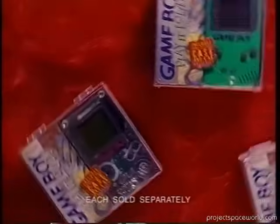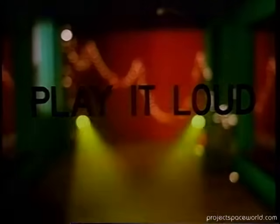The Game Boy Play It Loud series. What color is yours? Go Game Boy, go Game Boy, go! Even Nintendo commercials are cool.